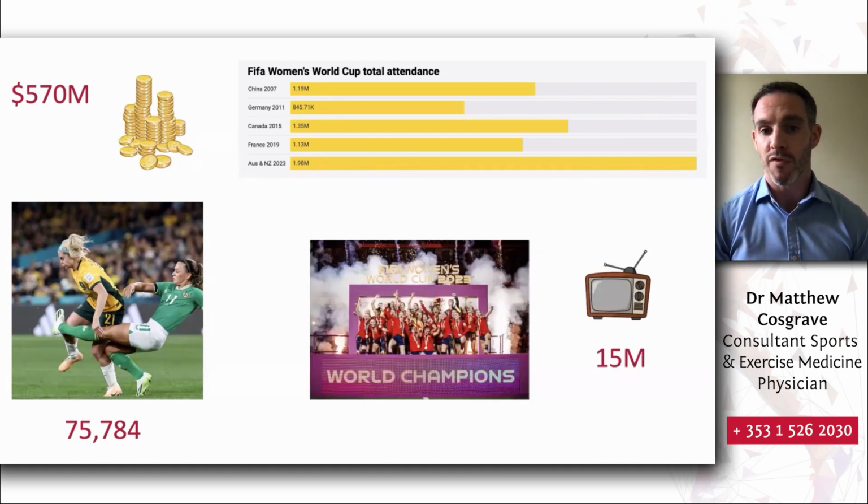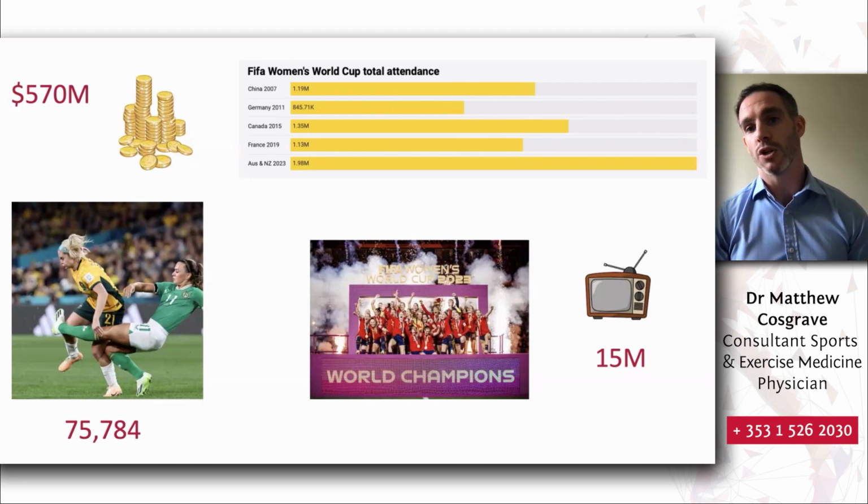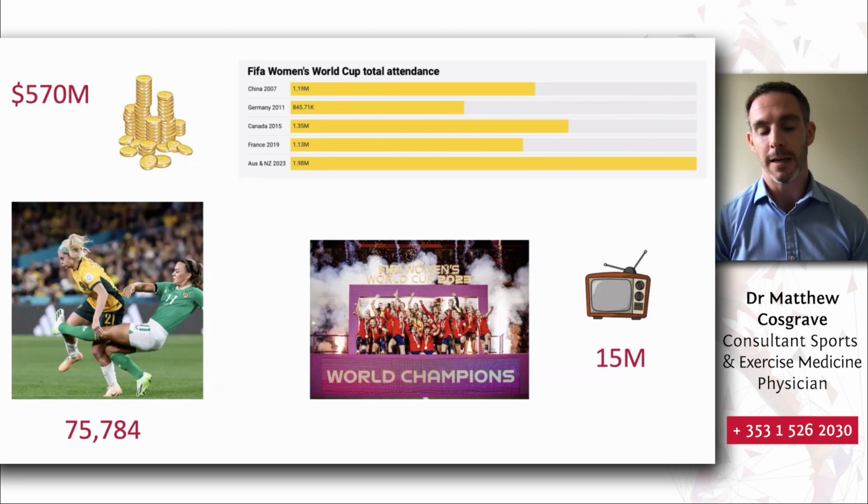The World Cup final itself in the UK was watched by 15 million people. And to give you a bit of context around that, the men's final a couple of years ago was watched by 19 million. So it's very, very close in comparison.